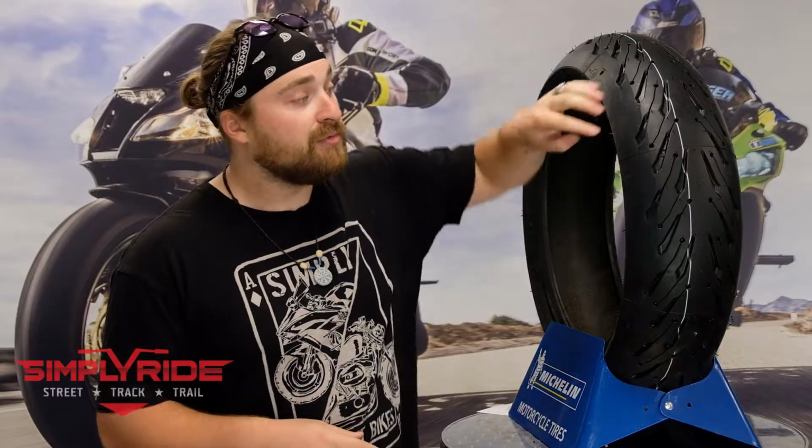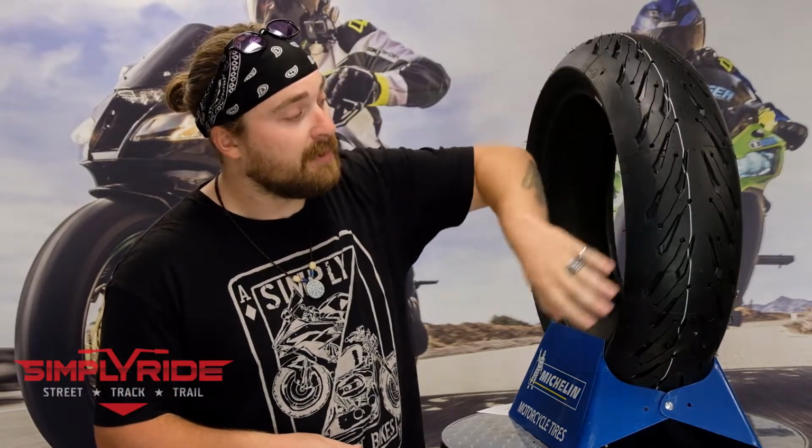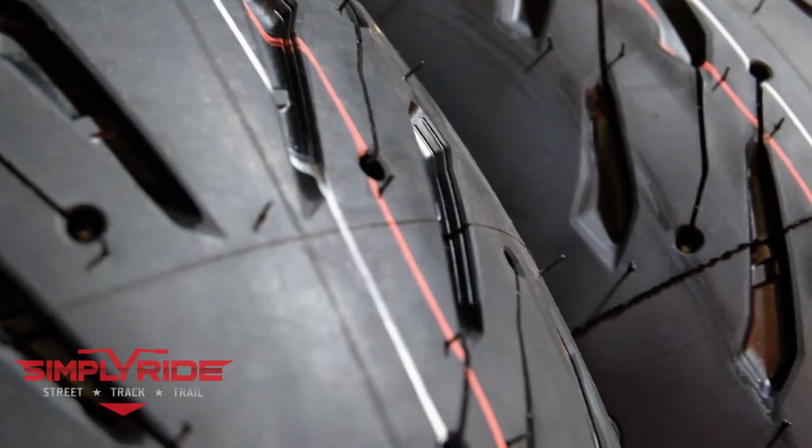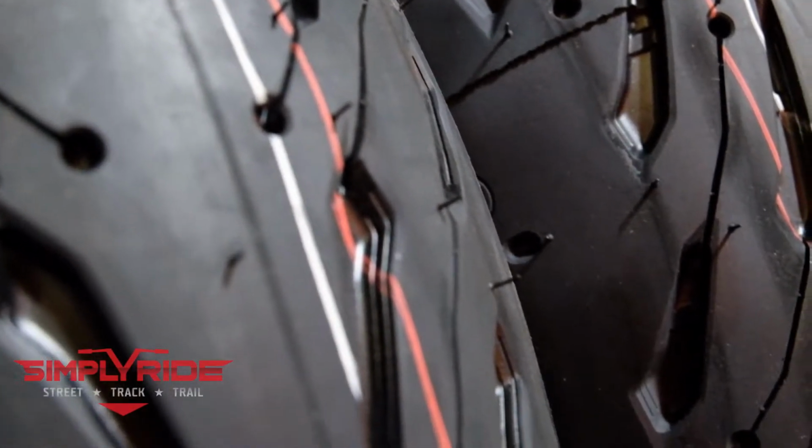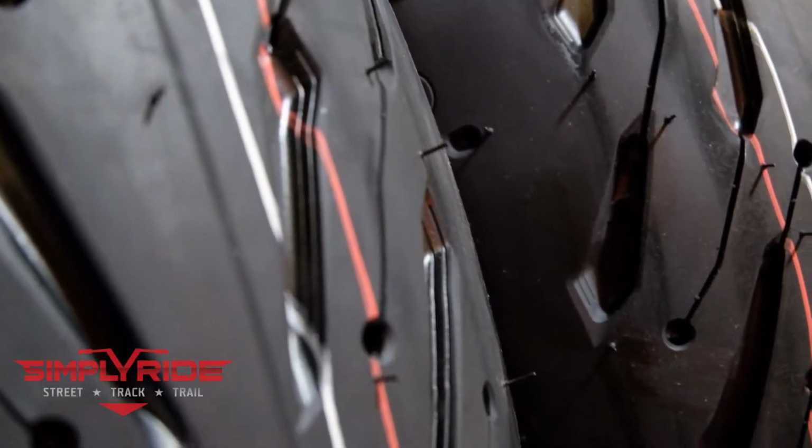Another thing too with the wet performance of this thing, this is one of the best performing tires in the rain on the market, having to do with the rain siphoning that they put in. Also, they put in extra grooves so that once you start wearing this down, it gets to the grooves and kind of resharpens itself. I thought that was really nice.